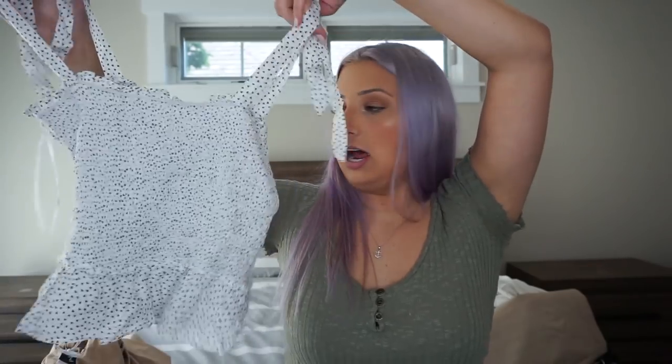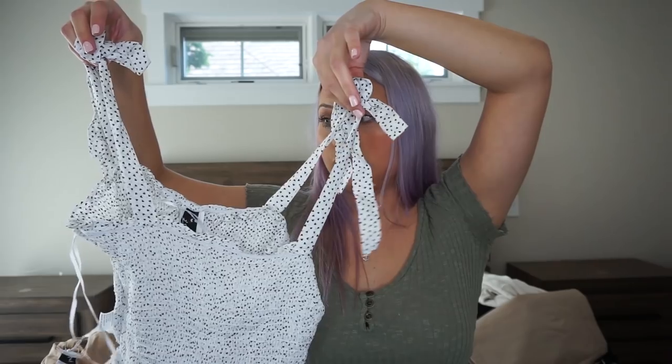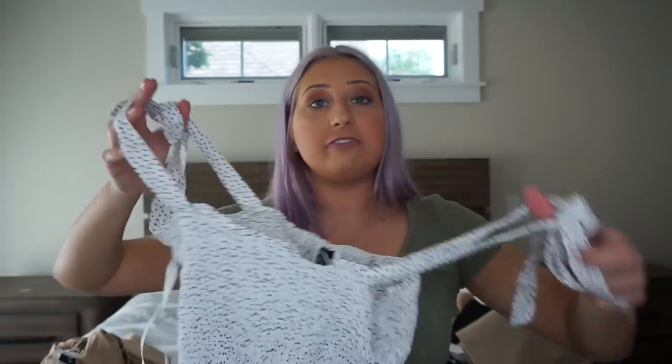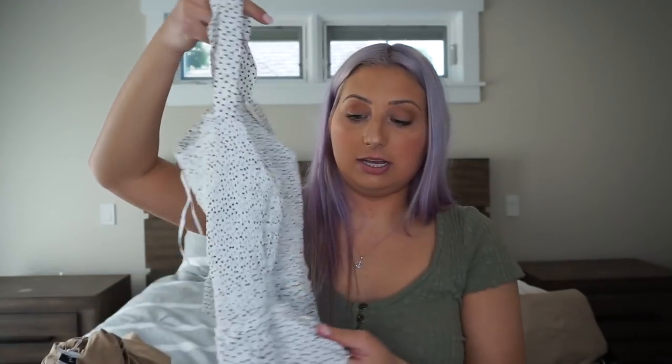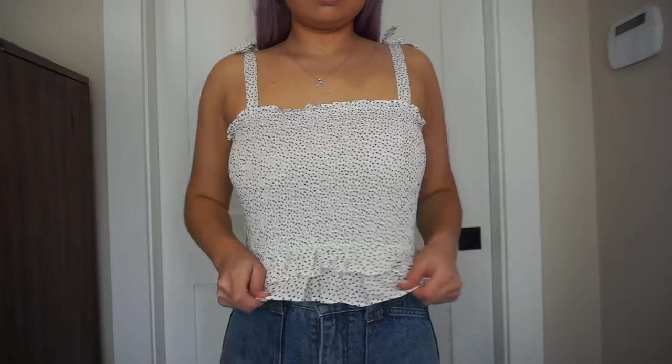This next top I absolutely love. I'm actually very surprised I like this top because I'm not really a fan of these type of shirts, to be honest. It's a smocked shirt, and it also does tie at the shoulders, which is really, really nice. And it's just a very flattering shirt. It does go out a little bit at the bottom, but I really do like that. It goes perfect with high-waisted jeans, and it's great for the summer.